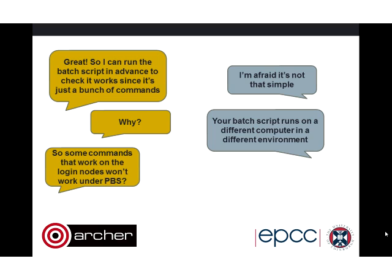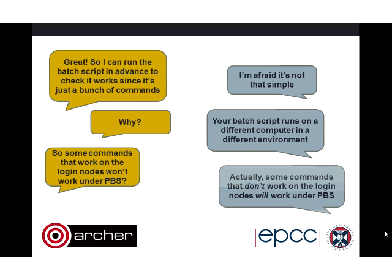So you might think the obvious thing is that there are some commands that work on the login nodes that aren't going to work under PBS. That's the obvious thing you might think. In fact, that's not true. It turns out there are some commands which don't work on the login nodes that will work under PBS. The main one is aprun, the way you actually launch parallel jobs. So unfortunately, it's not completely trivial to debug your scripts. There is a way of doing it, which I'll mention at the end, but anywhere where you have aprun, if you do that on the login nodes, it's going to fail, because it's not capable of running parallel jobs. Okay, so that's a bit of a problem, but we can cover that later on. The interactive parallel job is a way of actually getting around that problem.